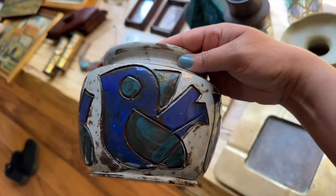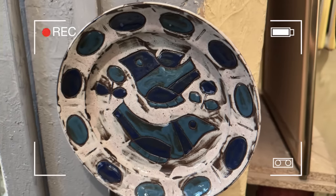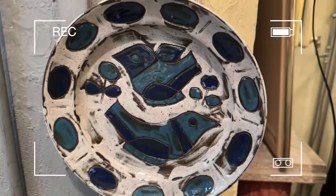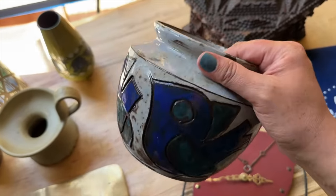I think it's so amazing that I came across this vase after finding a plate that was priced so high at an antique store in Brussels. So I thought that was just awesome karma that I ended up finding this for such a deal. I think this was only maybe €10.